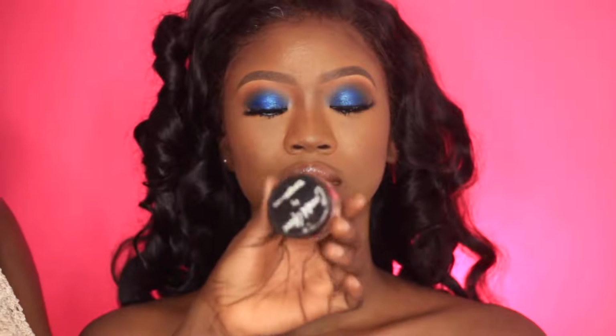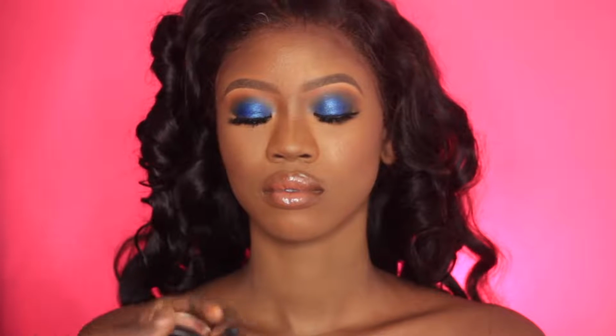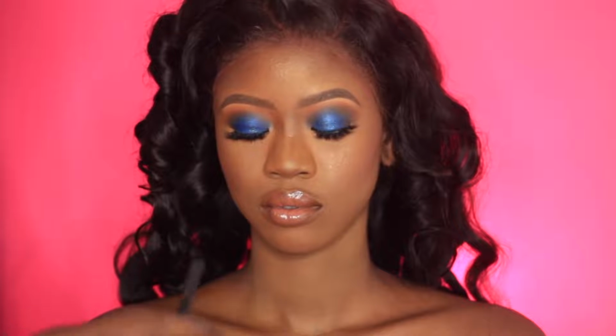So for highlighter, it's been a while since I used my Sweet Pockish from Younger Beauty. So today we're going to use it.